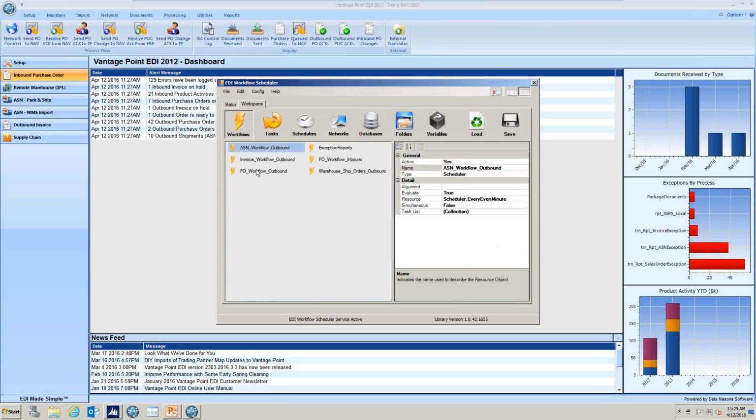But again, the reality is I've told the system I want to import POs on a frequency, in this case once upon startup, so I've already pushed an order into NAV. But in a production environment, that may be every 5 minutes, once an hour. For Target, I do this; for Amazon, I do that. You have the configurability to allow the system to be flexible to what you need.